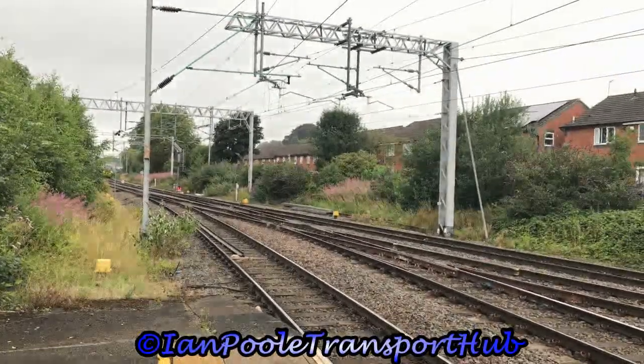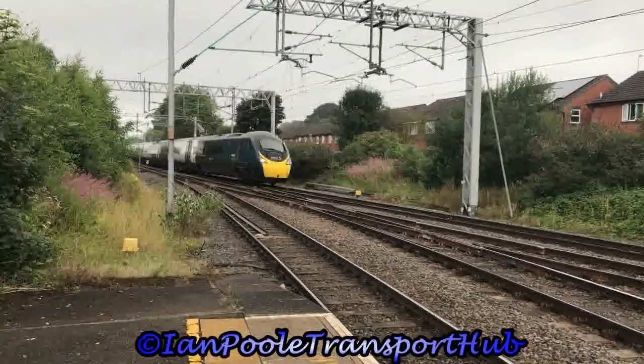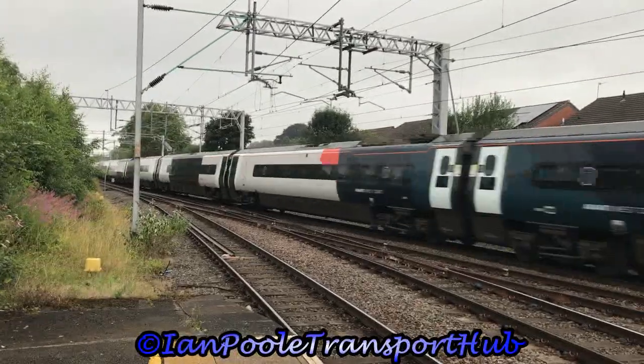And going in the opposite direction is 390-112, working 1A12 from Manchester Piccadilly to London Euston.